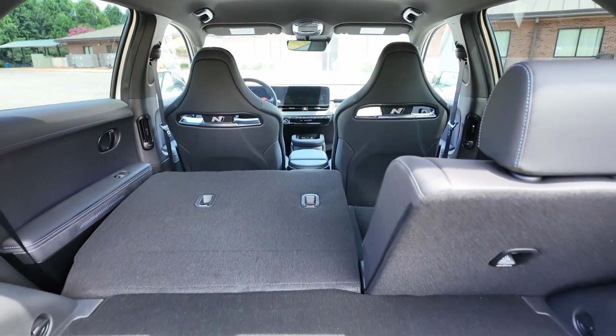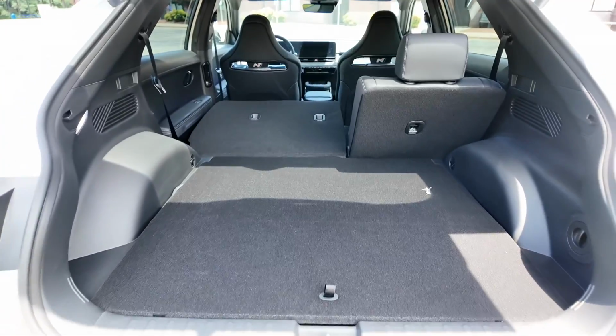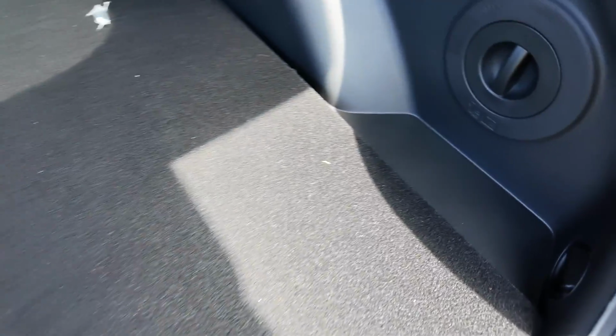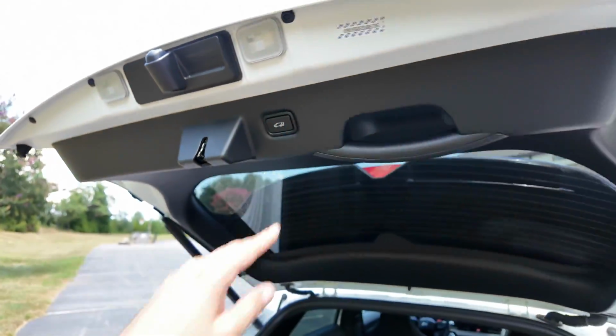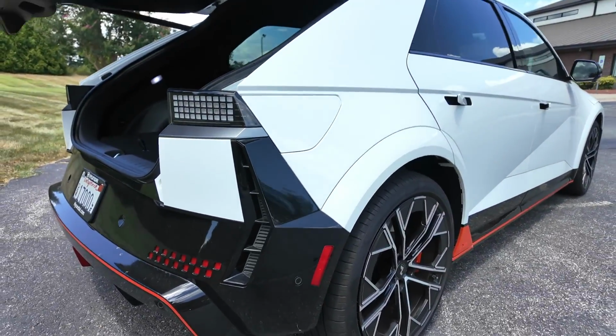And with the seats folded down, you have over 59 cubic feet of cargo volume with about 26 cubic feet with the seats up. So it's very practical for stuff. There's extra storage down below where you can put all of your charging equipment, emergency release for the charge port, and there's even a light over on the left side. And of course, we have a power lift gate, and then the charge port is going to be over on this passenger side with a small flap.